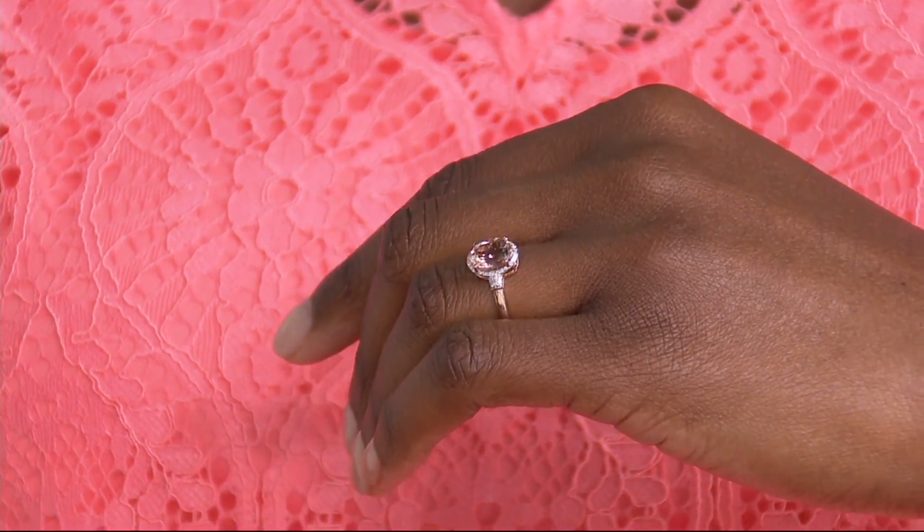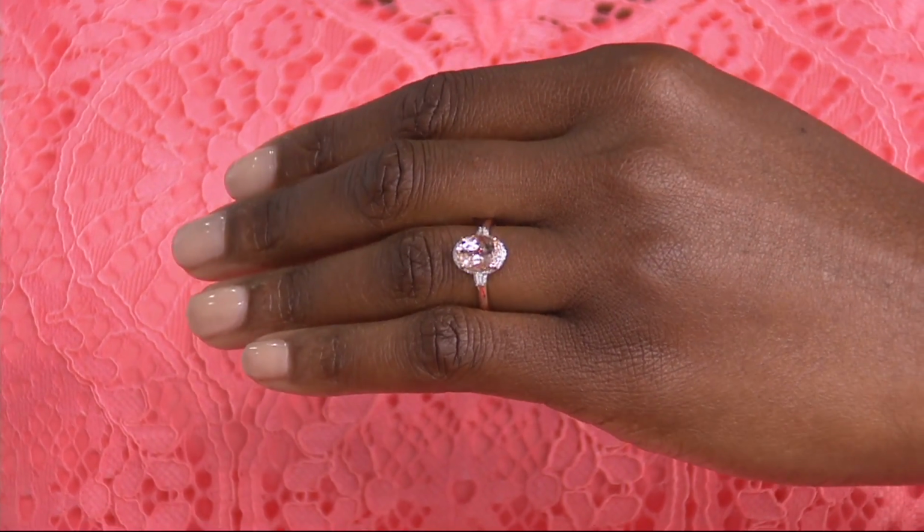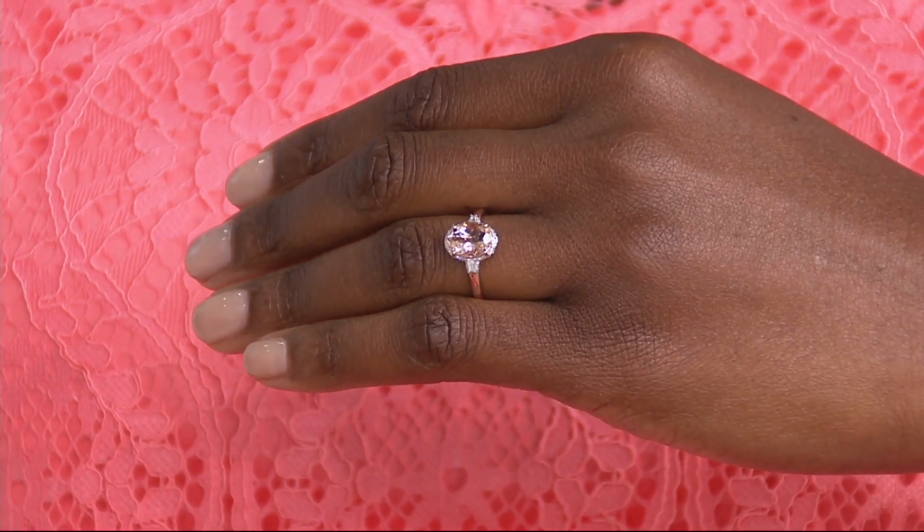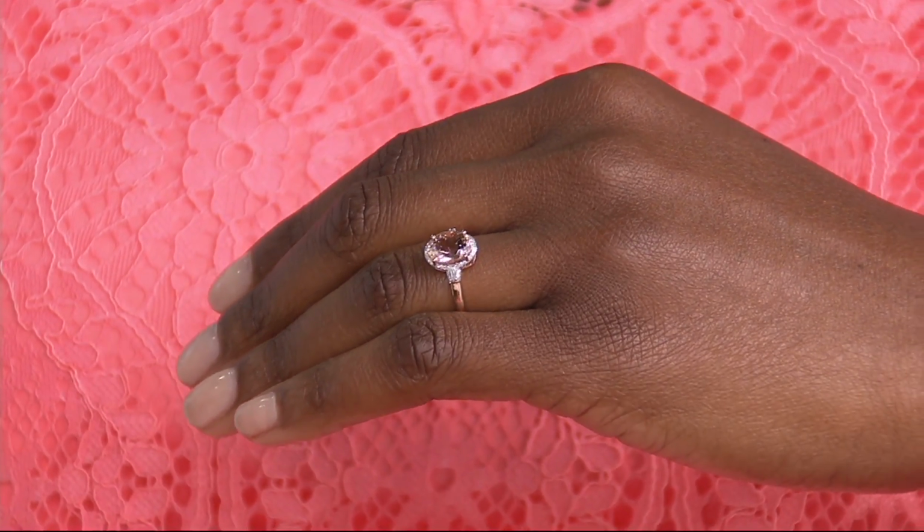And matter of fact, here are some of the reviews. I'm very pleased with this ring. It just sparkles when in the sun or even in dim light. The diamonds around it just sets it off. And another rating here: it's just the right size, not too small, not too big, and I love it.